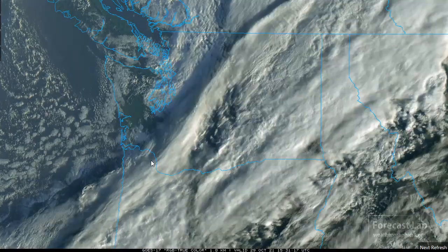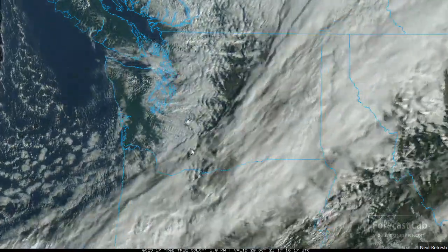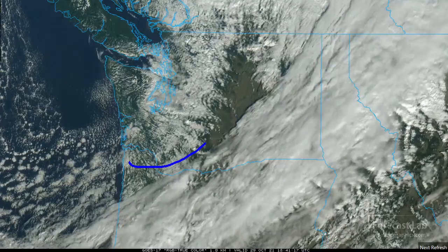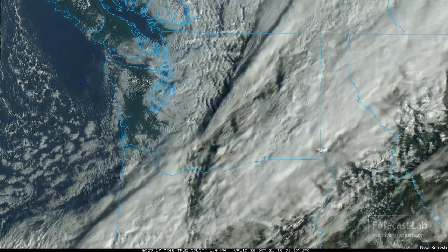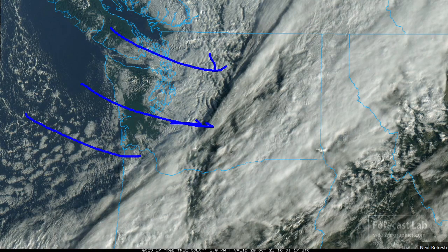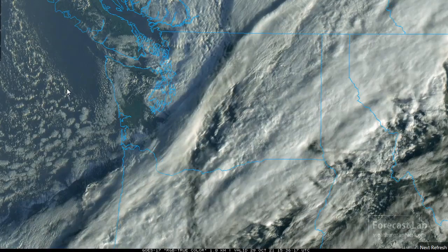Then up in the Portland, Seattle area, we get on the backside of that frontal system. Lots of low cloud through the Cascades back out towards the coastal range, and more standing waves. And here it's due to the prevailing west-northwest flow coming in from the Pacific.